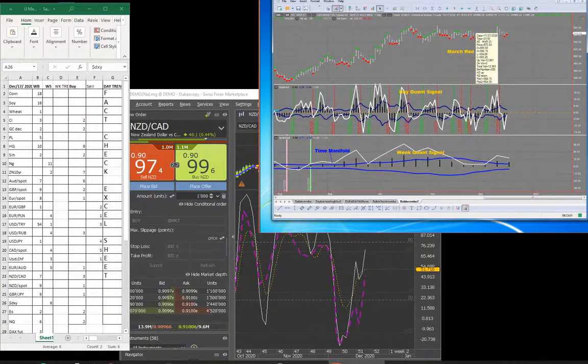Went into the buy, and it rolled over. I guess it was underneath the time manifold, too, giving you a warning there was some pressure. And then comes right back into the groove. Maybe it'll do 5 or 6 in a row again on the upside. And that's the March red wheat, too, at the same time. Hope I've given you some good data there, Middle Age.